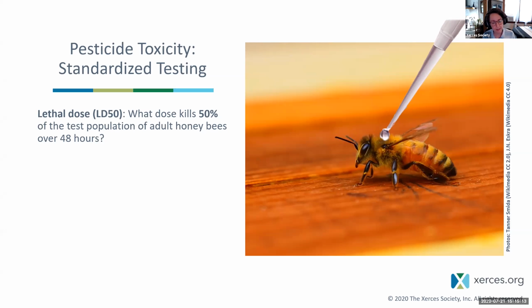So the U.S. Environmental Protection Agency, the EPA, is the federal agency that's in charge of registering and regulating pesticides. And the way that the EPA assesses the toxicity of pesticides to bees is based on very basic laboratory toxicity testing that looks at adult honeybees. So before a pesticide can be registered, manufacturers are required to submit a variety of different test results that have looked at the toxicity to different kinds of wildlife, so birds and mammals and fish and insects, depending on the kind of expected uses for that pesticide.